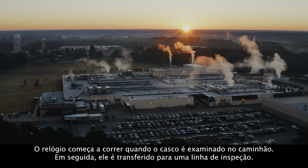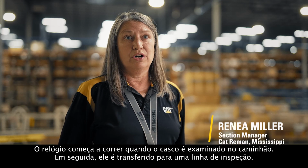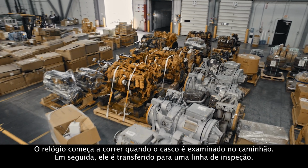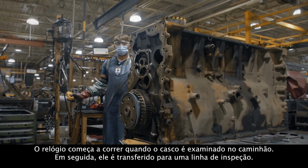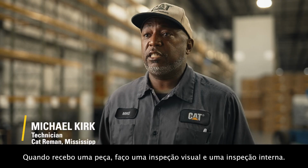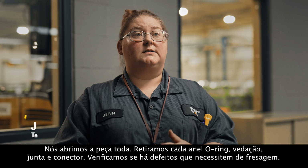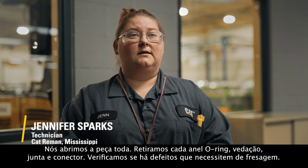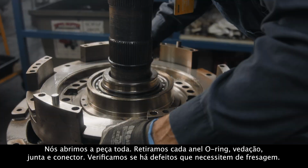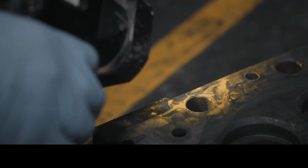The clock starts when that core is actually scanned off of that truck. Then it's moved into an inspection line. When this part comes in to me, I do a visual inspection and an internal inspection. We tear them down. We totally strip every O-ring, every seal, every gasket, every plug. We check it for any defects that might be needed to be milled.